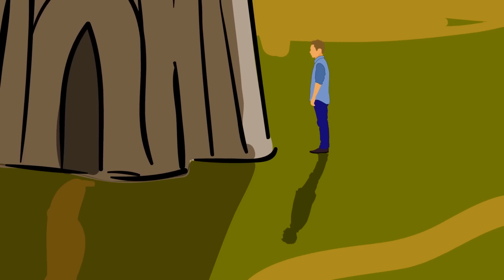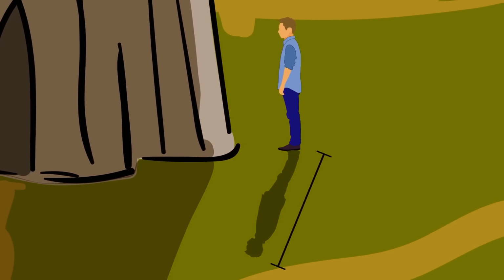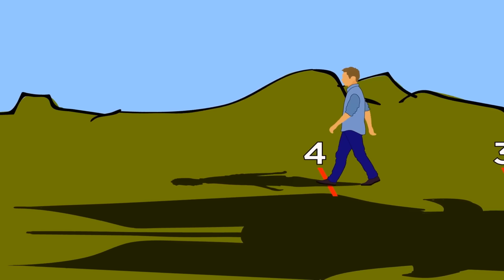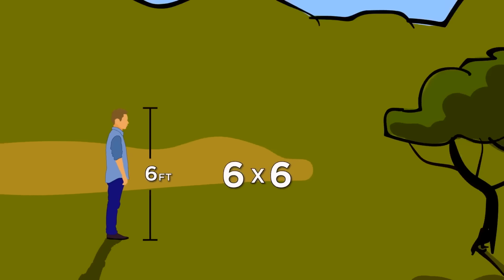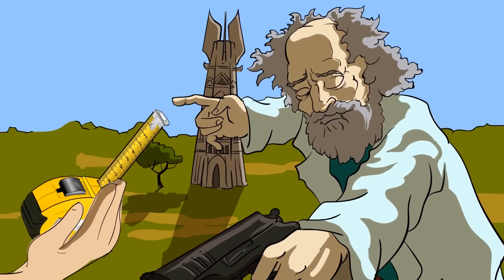Standing next to the tower, noting exactly how far your shadow reaches, you can walk to the end of the tower's shadow, noting how many times your own fits inside it. Simply multiply your own height in feet by that number, and you've got the height of the tower. Now that you've passed this riddle, you can tell him to go and buy a tape measure.